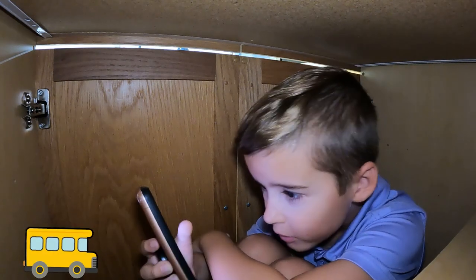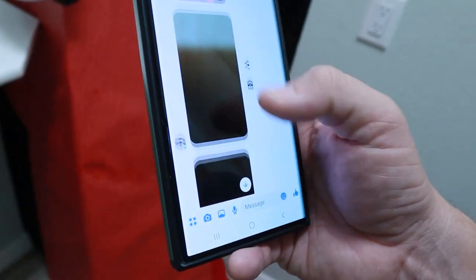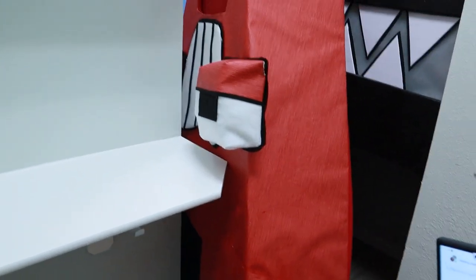He has like 1, 2, 3, 4, 5 buses. Oh wait, how come I not find anybody yet? He hasn't found anyone yet. He's not gonna find me. Lights are on in here. Wait. Where's Jane's picture? What did he send me last? It's red. The alphabet lore is red. Do you think he's in there? Hello?